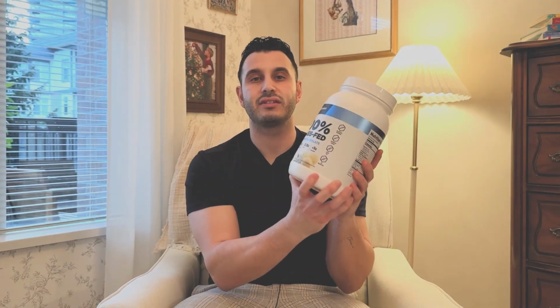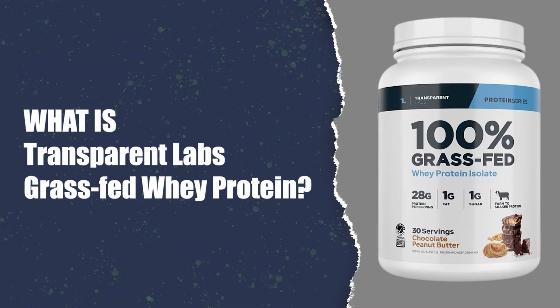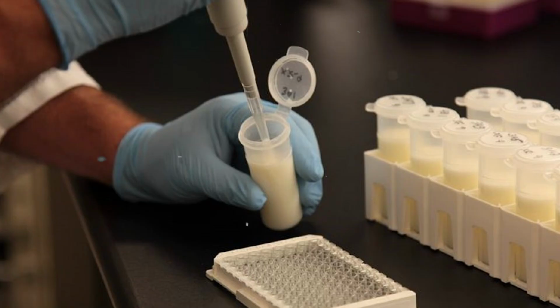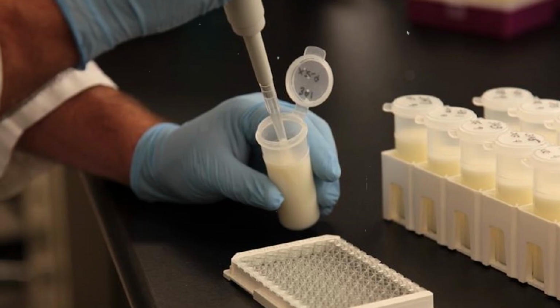So, what is Transparent Labs 100% grass-fed whey isolate? Well, as the name suggests, Transparent Labs prides itself on transparency. The company tests each batch of its products and shares the results on its website for everyone to see. This allows you to verify each tub's quality and purity.